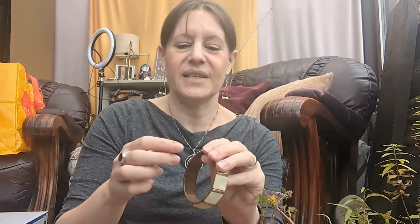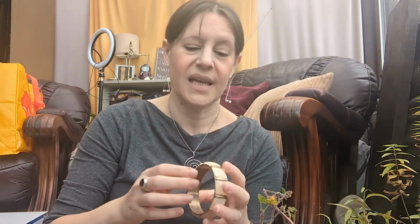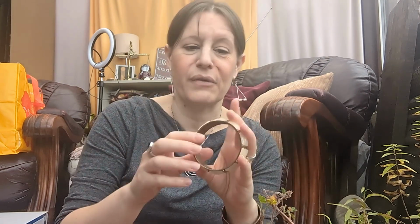I love stacking bangles, I always pick these up. I think it's a great way to change your look. If you just want to have a few jewellery pieces and you don't want to have loads and loads of stuff, you could have several stacking bangles and then wear them stacked together and in different ways. And yes, I thought that was lovely. That was 50p as well, so that was a bargain.